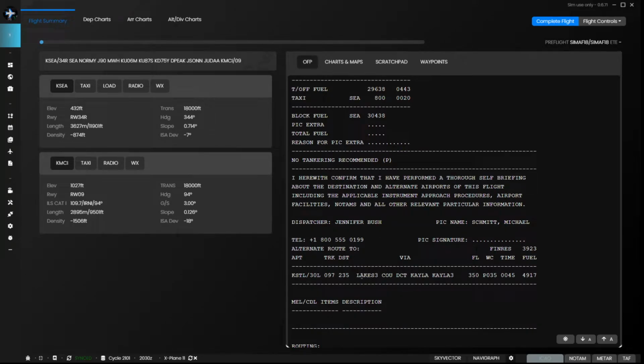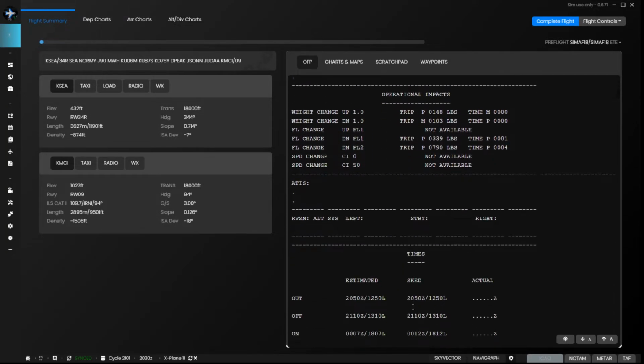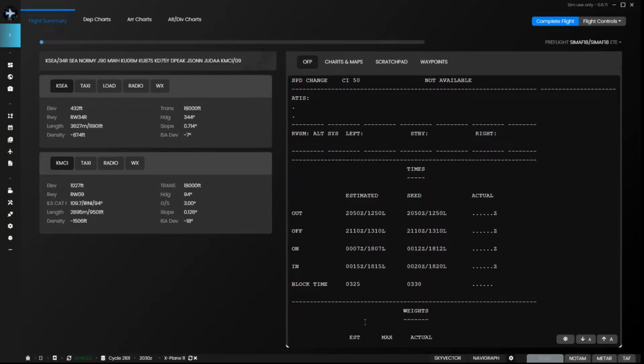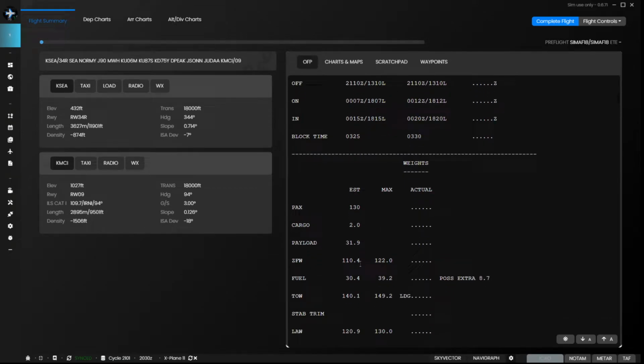Again, if we need to go to St. Louis, here's our route. Here's our route one more time over to KMCI or Kansas City. Finally, our time for this is scheduled at 3 hours 25, estimating 3 hours and 25 minutes, scheduled for 3.5 hours. And then here's our weight breakdown.